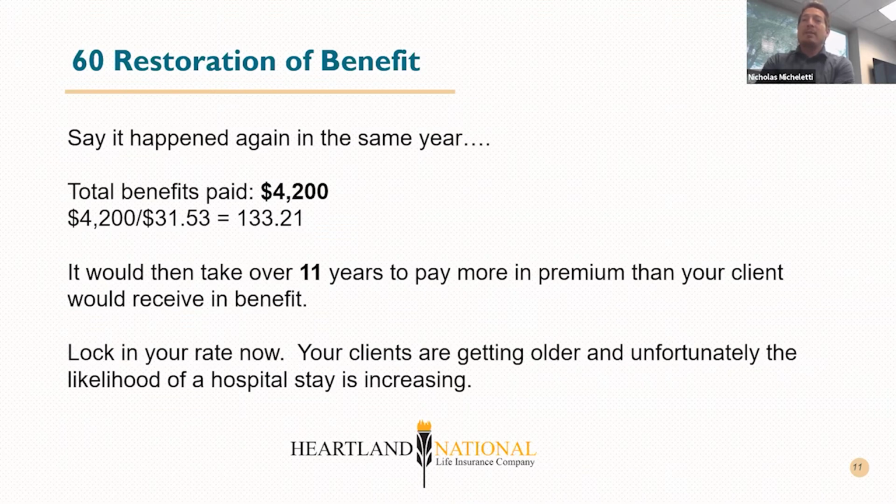61 days later, your client's in the backyard cleaning out the gutters, falls off the ladder, takes the ambulance to the emergency room, and is hospitalized for 5 days. We are going to pay your client another $2,100 worth of benefit because it was separated by a 60-day restoration period. Now your client receives $4,200 from Heartland National, all within the same year. If you divide that by your monthly premium, it's going to take your client over 11 years to pay more in premium than he or she would receive in benefit.